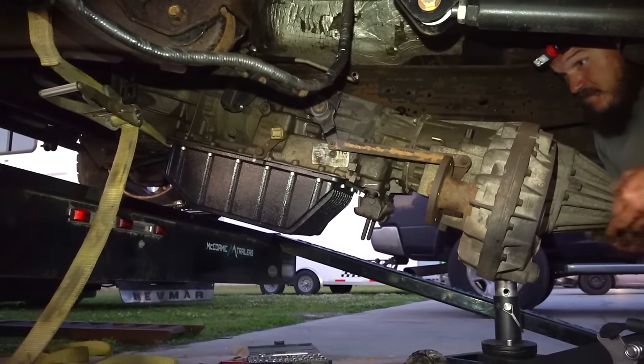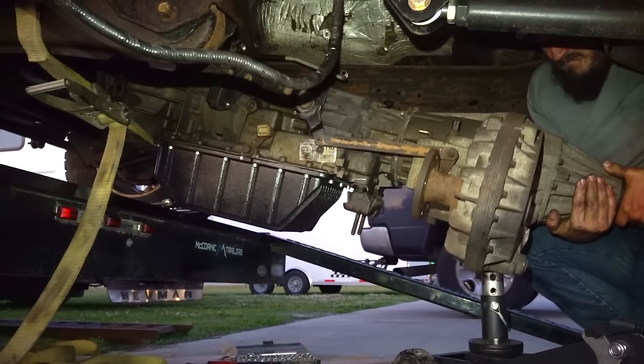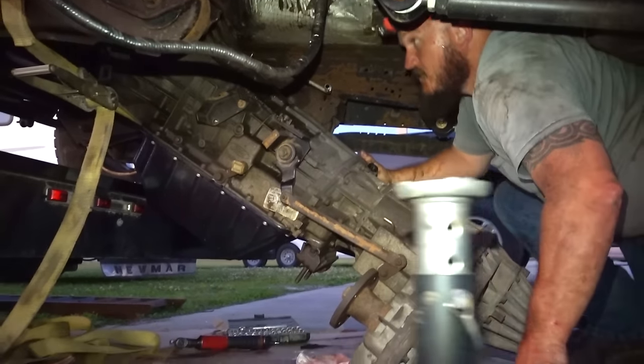I gotta pick the tail. We should have just called the channel Race some more and keep racing, dude. Race, break. No, don't even break. Don't even talk about that part. Okay. Okay, wow.